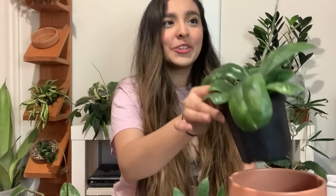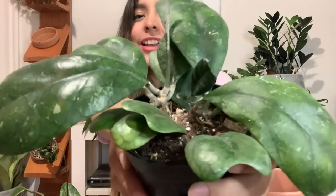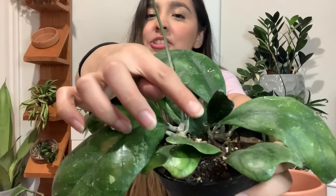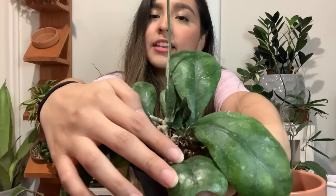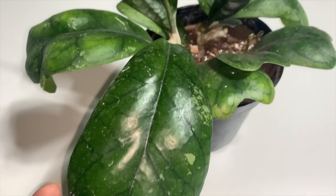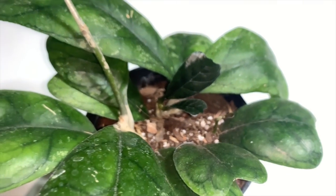And then I have my Hoya Dischidiae, which again, I showed in my most recent haul video. The new leaf is really peeking its head out towards you guys. It really is just such a cute little baby leaf. I cannot get over how adorable that is. I have more baby leaves coming in inside. There's two right here, and there's actually another stem, I think, right there. I don't think you guys can see, but there are multiple new leaves coming out on this plant, and it's just, again, such a rewarding plant.